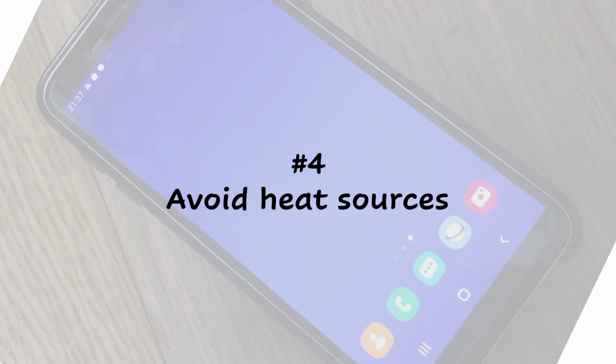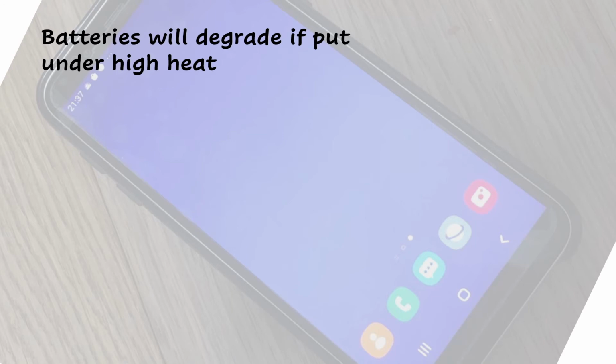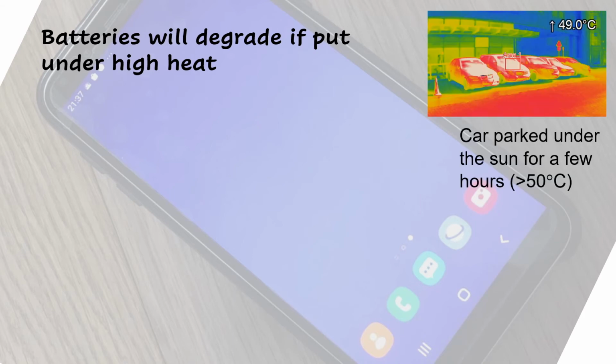Tip number 4. Avoid heat sources. You may notice that if you have a new cell phone, the battery seems to last longer. When you start to use it, the battery will actually degrade, and the amount of time you can use it gradually decreases. What affects this battery degradation? One of them is high heat. So we don't recommend putting your cell phone in hot places. For example, if you have a car parked under the sun, the temperature inside the car can go above 50 degrees. That's not very good for your cell phone.